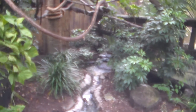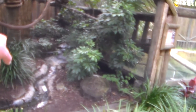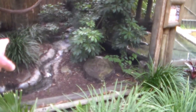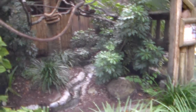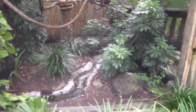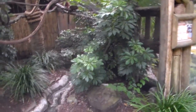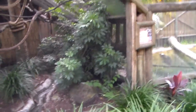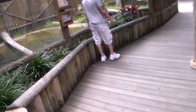Look at this turtle. Tortoise, rather. Looking right through there. See him? He's kind of camouflaged. He's walking up underneath. He's moving again. Now he's moving through the bush. He started out in that little creek and moved up. I can't even see him now.